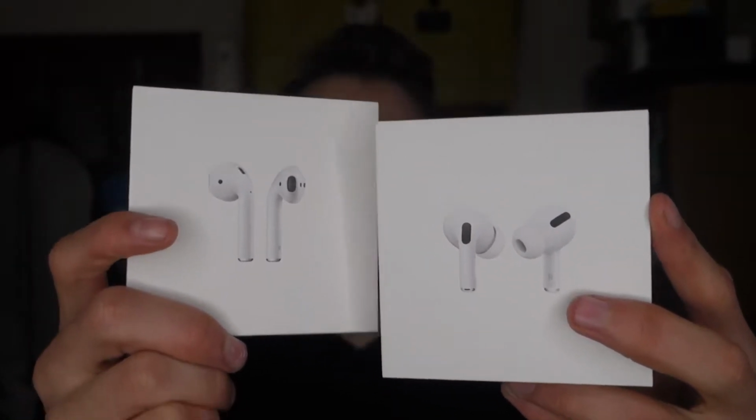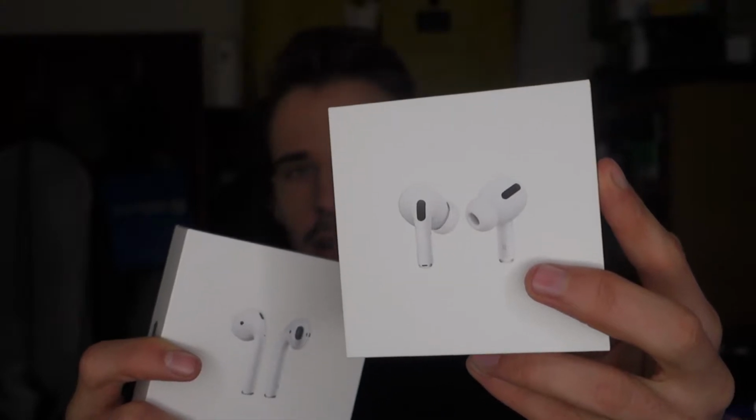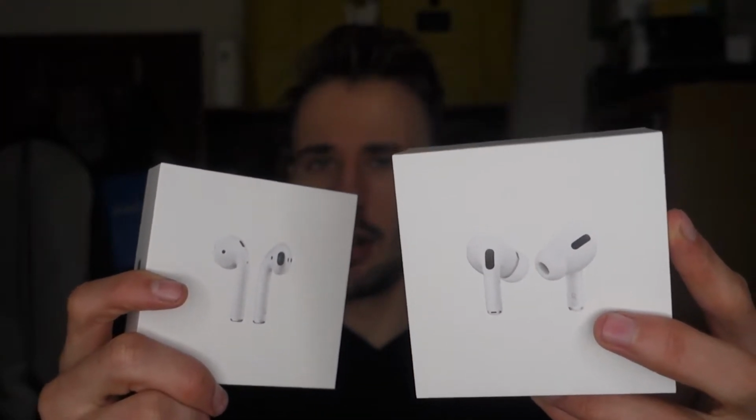I'm going to go through the AirPods first, then I'm going to go through the AirPods Pros, and I'm going to be telling you the pricing of them once I bring that up on my computer because I cannot memorize it off the top of my head. However, I will throw it on the screen and I can tell you the pros and cons of both, why you might want to get both or one over the other regarding both the AirPods Pros and the original AirPods.